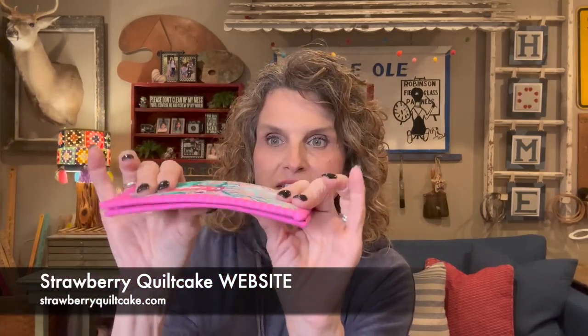Another item I have, also from Strawberry Quilt Cake, is this little needle book. You can see I keep my needles on this. It is stiff and I just love it. You can see how big it is. Obviously it's done in the Tiny Beast print with the deer. I also was able to get this little pin cushion, because why not? This is done by Dolls and Their Girls off of Etsy. You can see I've got my deer, and it's that cute little pin cushion that goes with my stuff.